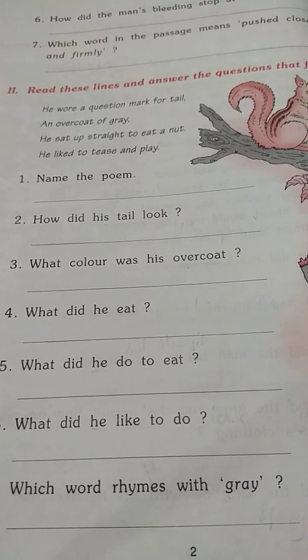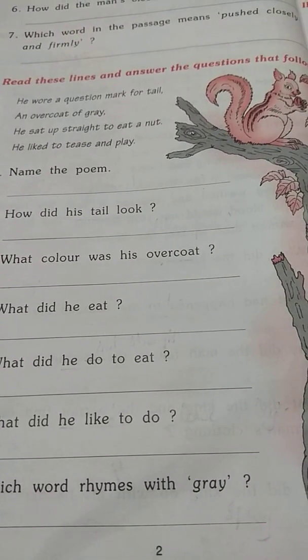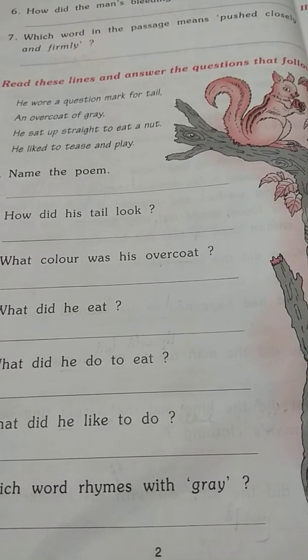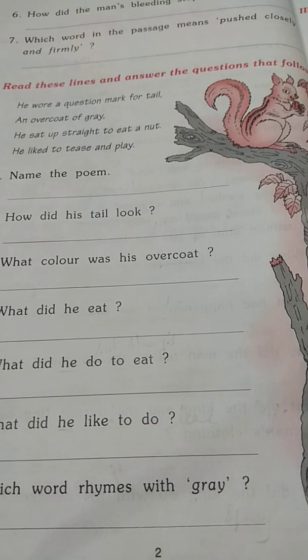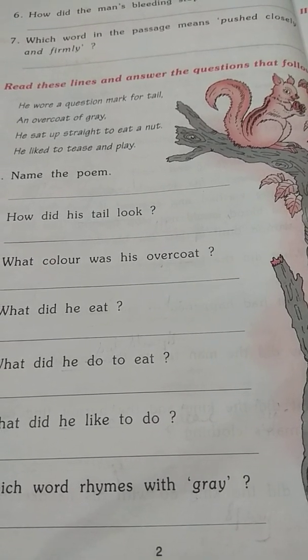Now, next question. Read these lines and answer the questions that follow. He wore a question mark for a tail, an overcoat of grey. He sat up straight to eat a nut. He liked to tease and play.